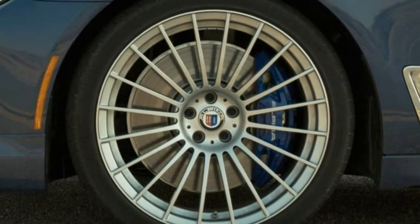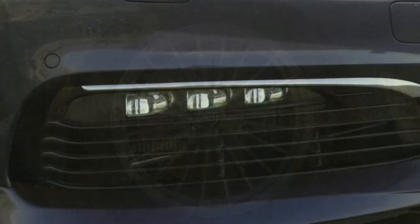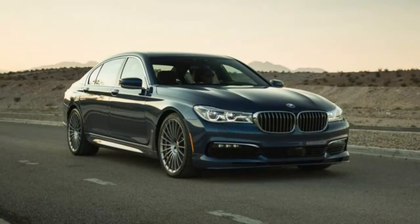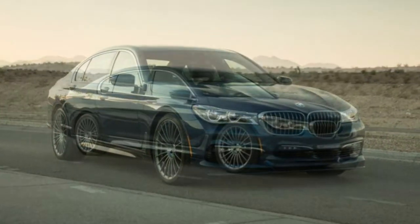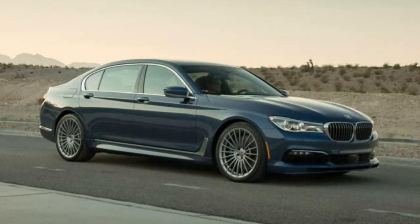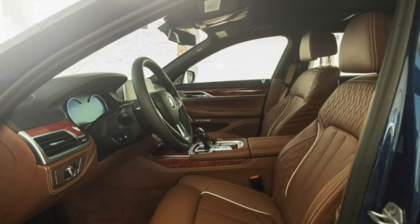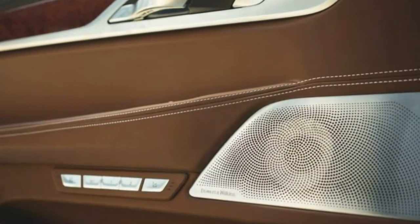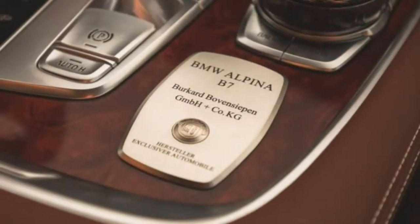There are undoubtedly a few sedans offering similar levels of opulence and performance, with the Audi S8 and the Mercedes AMG S63 being the obvious competitors. They are all great, naturally, yet the B7's rarity causes it to become a more exclusive choice.